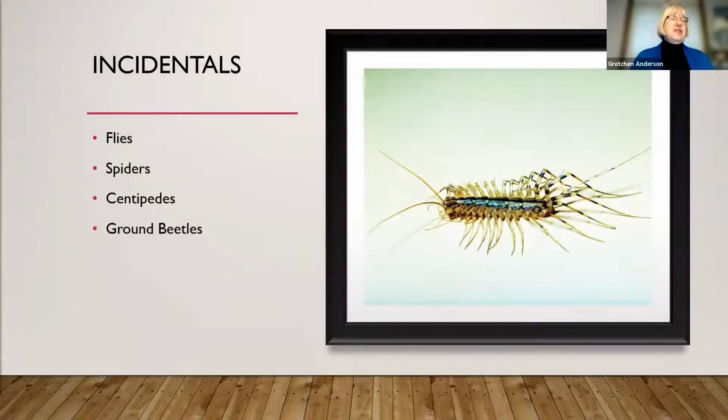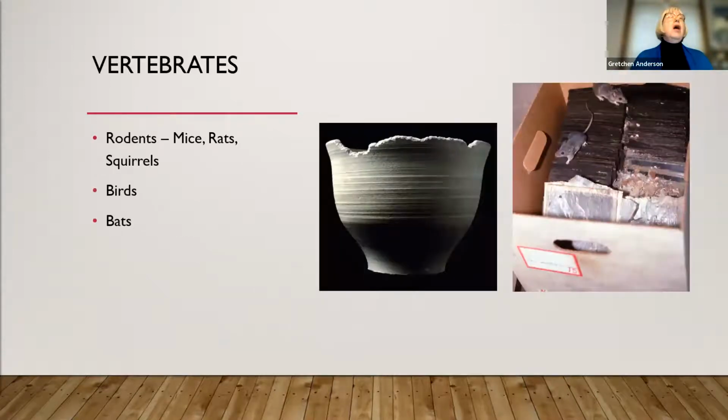There are plenty of incidentals. If you see spiders or centipedes, you know they're hunting something. So follow them, see what they're hunting, see where they're finding it. The incidentals often do not directly impact the museum collection. However, they can provide a source of food for the bugs we don't want. Then there are the vertebrates, which we're not going to be talking about much here. Yes, that ceramic bowl was chewed on by mice.